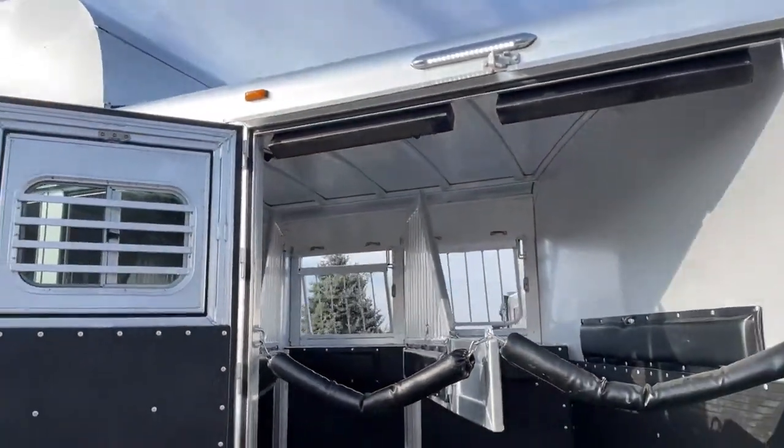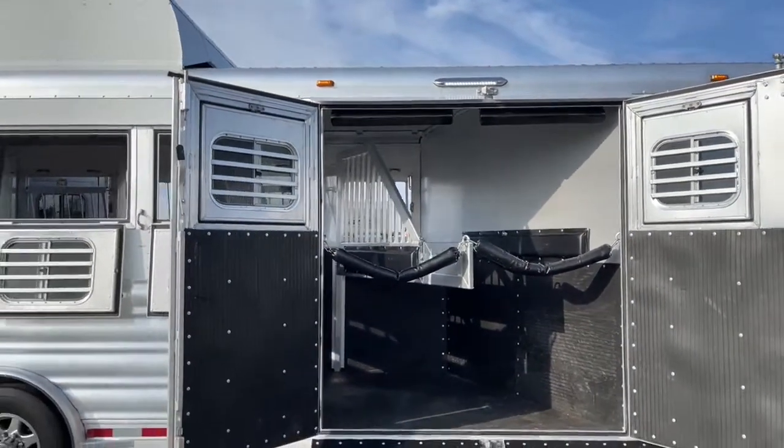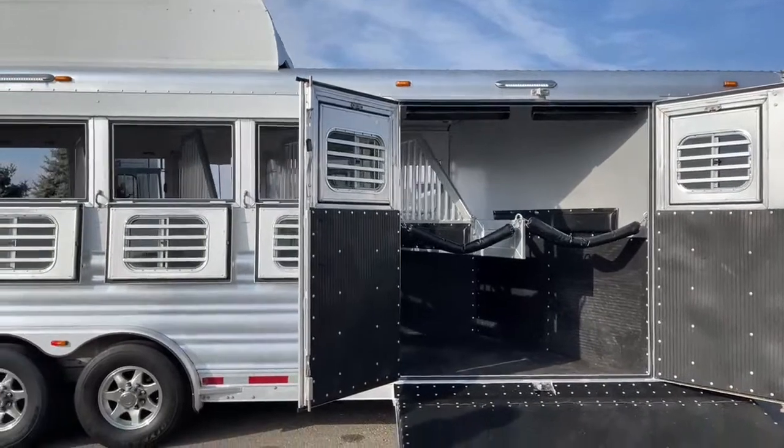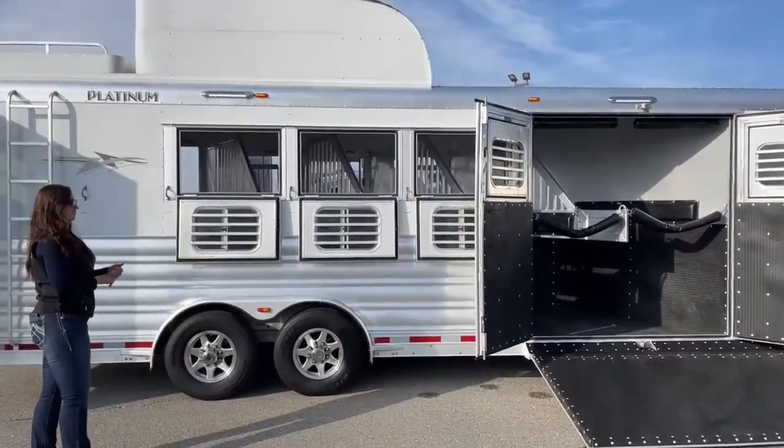So on the load right here, you do have a load light, so that comes in handy when you are loading, unloading in the dark. Get that light out there and make it easier for you and your horses.